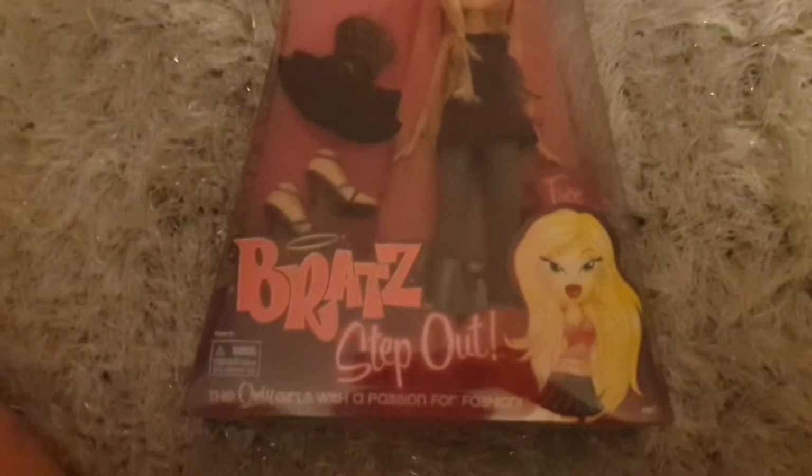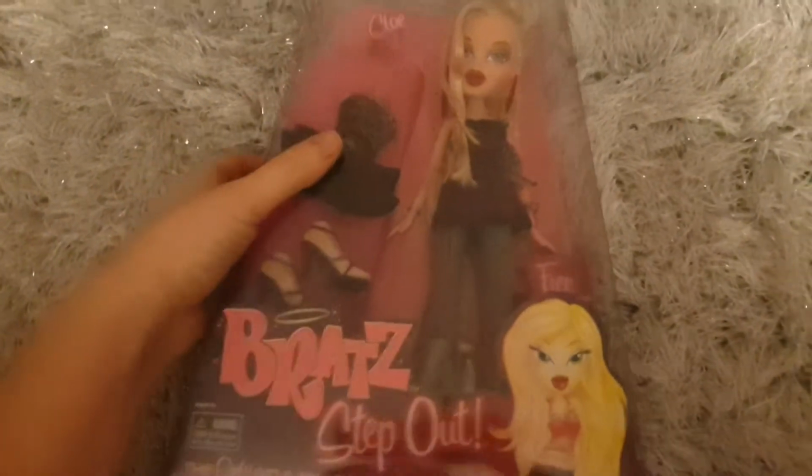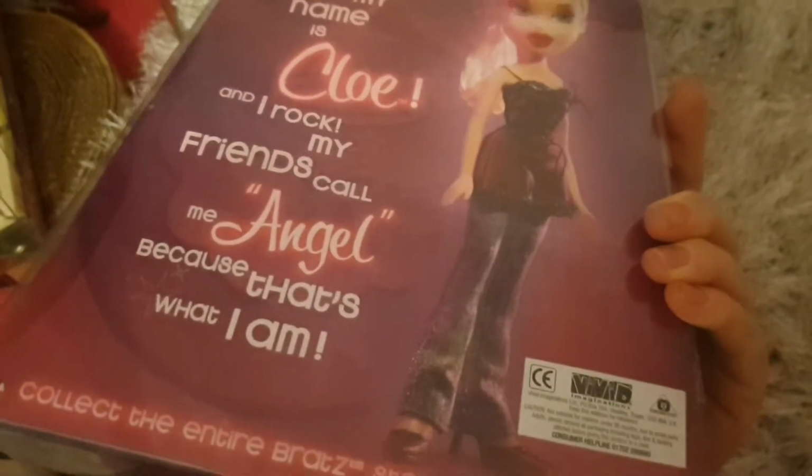Next up, I can't believe I own this doll, and that is the Step Out Chloe. Now the Step Out was their 5th anniversary edition. This came out in 2006 and I have her in box. I don't even own her out of box, so to have her in box is so great, and I love her screening. It just has Step Out on it. I really do like this doll from 2006, and I got her from eBay.